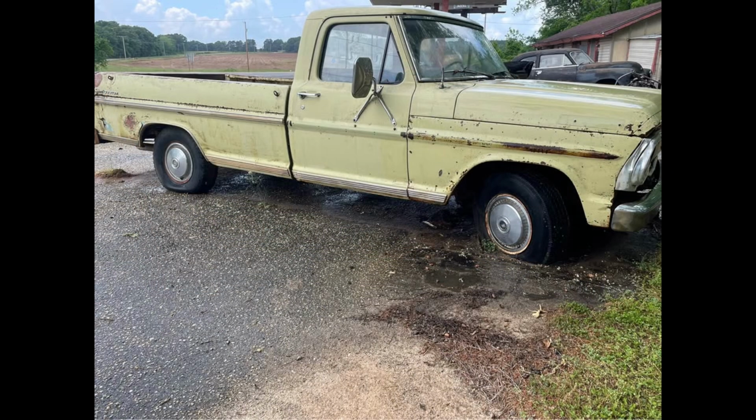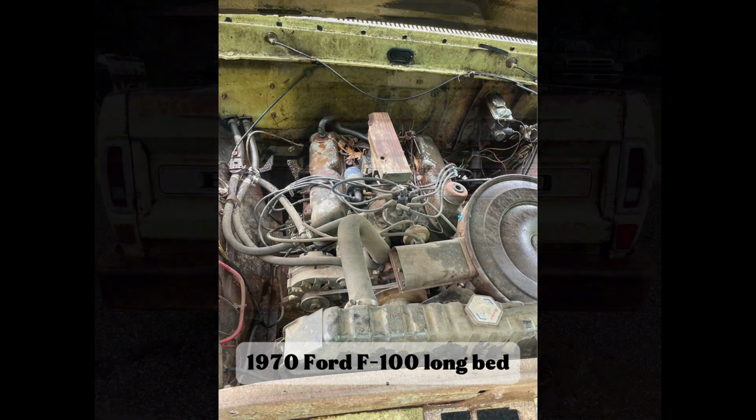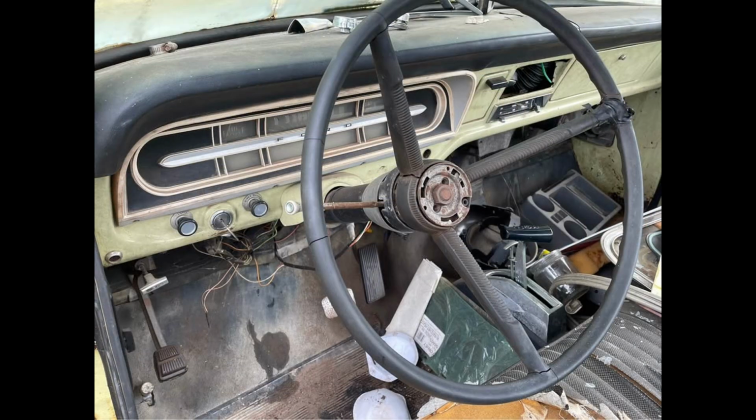At number 15, there's a 1970 Ford F100 long bed pickup for $2,000 in Red Level, Alabama. It runs and drives, but the carb needs work. Could be a running project or work truck if you don't mind tuning it up and handling the usual 50-year-old truck issues. V8 under the hood and not a bad start for the price.